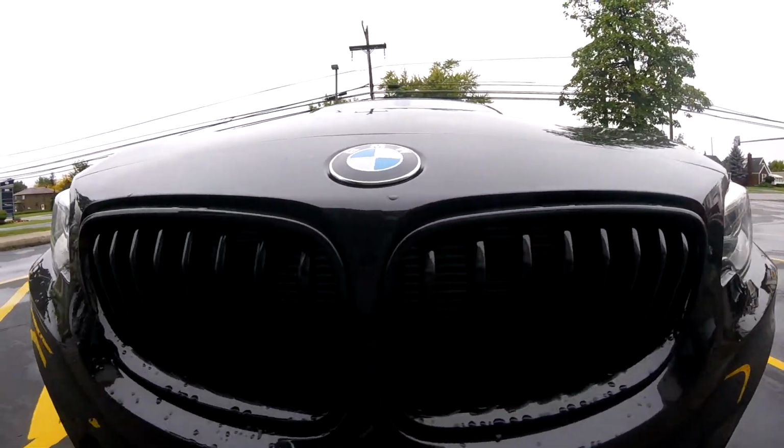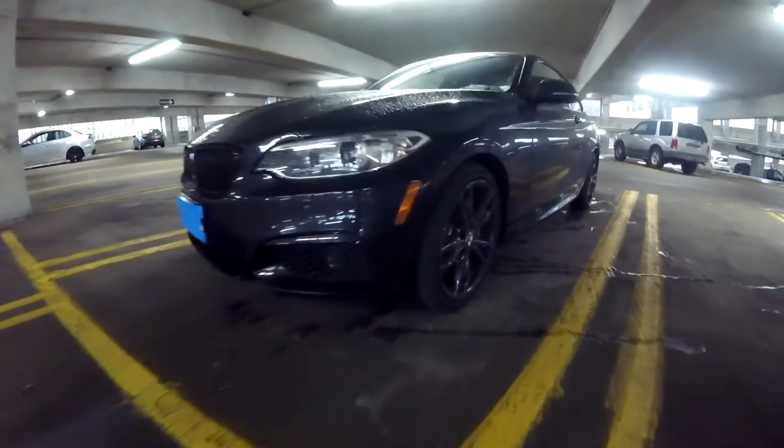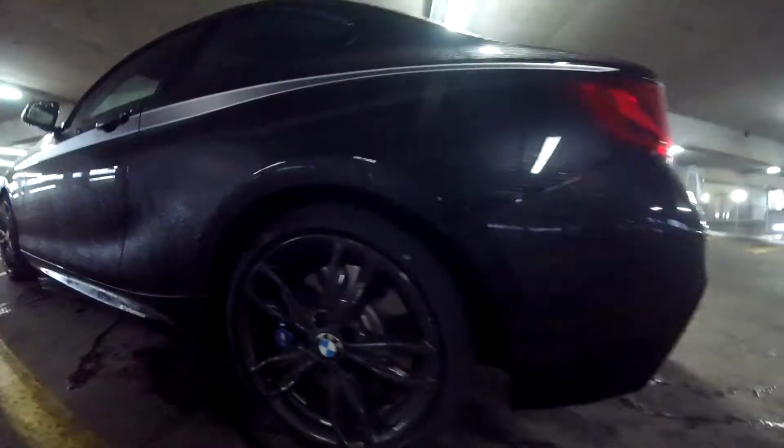I love that you have the blacked out grille on the front. You have really nice aggressive angles. I love the little spoiler on the back. This sits on 18-inch rims, and it also has the M brake calipers, which is very cool.